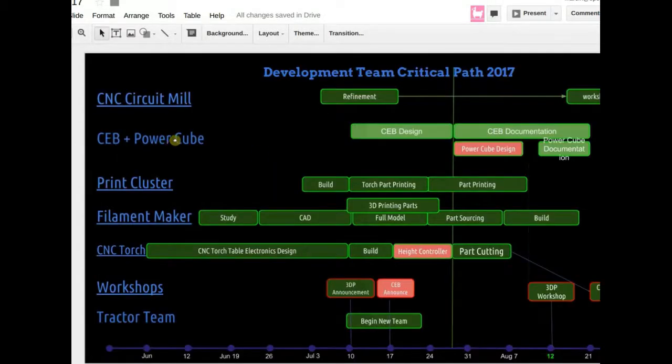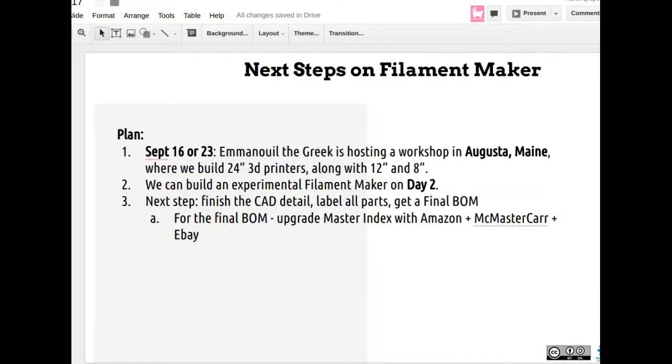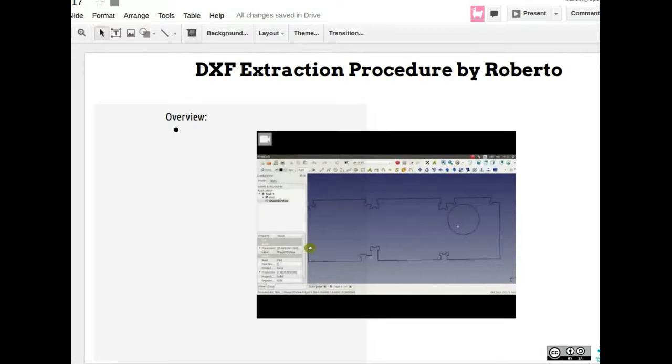Okay, CB power cube. We're well on the way, moving forward right along. Some of the latest stuff is extracting DXF files from the overall CAD. Emmanuel has pretty much done the whole assembly, just cleaned up the whole file on the CB press. If you look at Emmanuel's log, everything's been organized into modules using the assembly workbench.